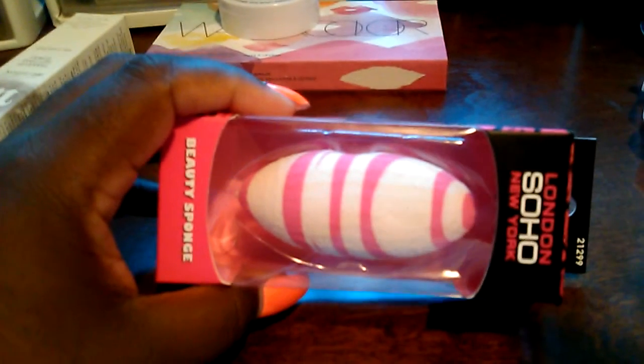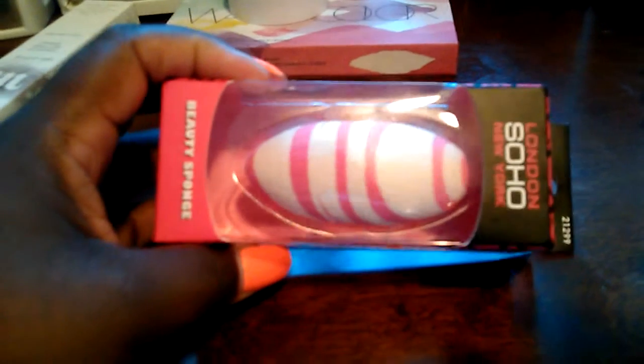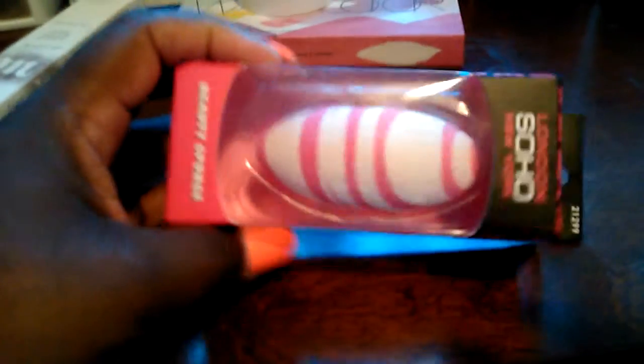So, yeah. Okay. Also, I went to Marshall's and I bought a sponge from London Soho. Love, love, love these sponges. And my signature color is pink. So, when I saw it, I definitely had to have it. And it was $3.99. The oval-shaped sponge, they are everything to me. I had one, but it was old. I had to get rid of it. So I had been on a hunt to look for one and I found one at Marshall's yesterday. So yay.